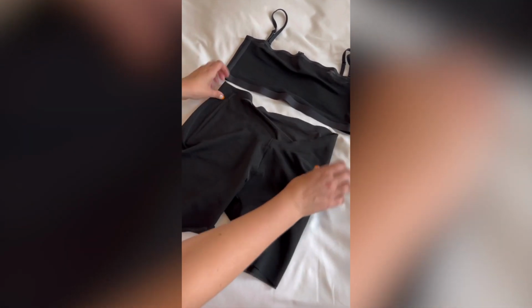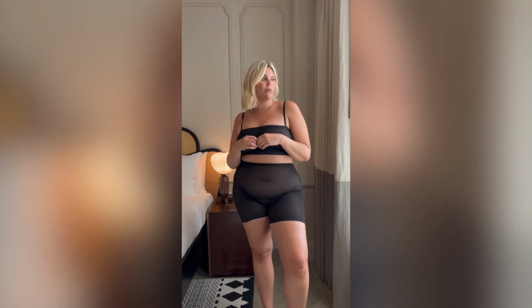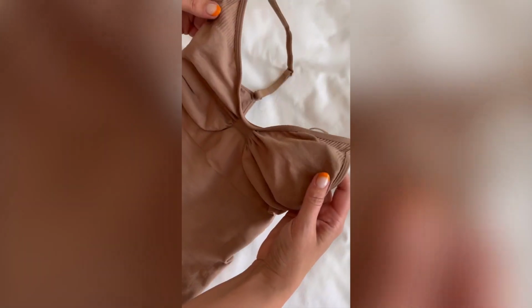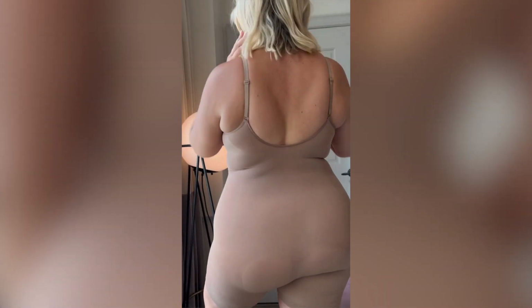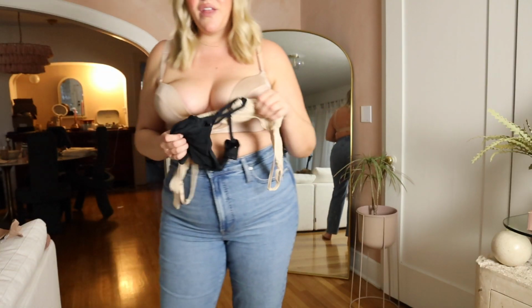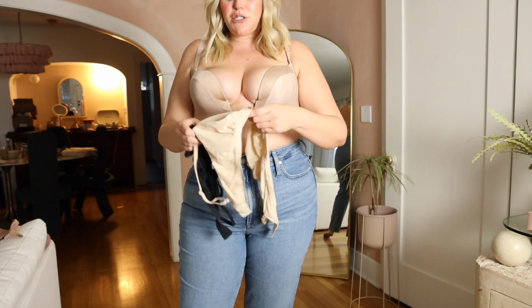Next, we have a light to medium support in the sheer sculpt. This is going to be breathable. Mesh fabric is great for warmer months. These low back shorts are going to be a game changer for dresses. If you're looking for stronger support, you're going to want to go with seamless sculpt. I love this bodysuit. I love it because it stretches over the body, but it still retains its shape and it really just enhances those curve areas, as you can see. It also has the silicone bands to prevent rolling, and there's tons of styles to be the perfect foundation for any outfit. Love.